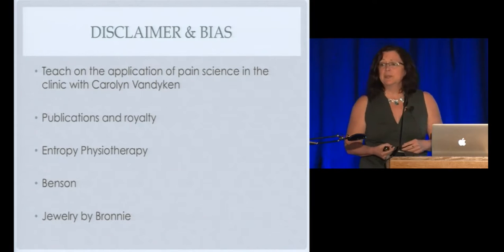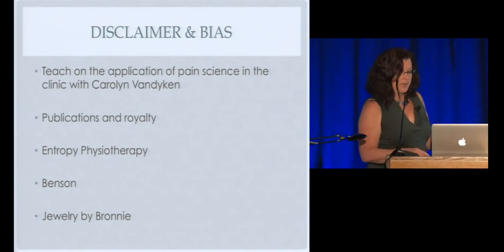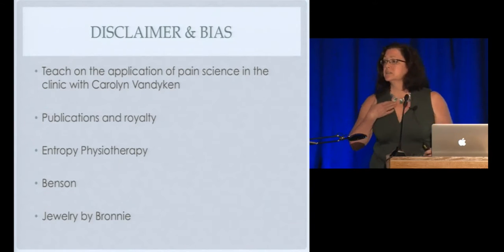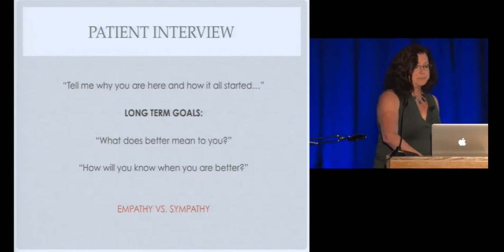Benson, you're going to meet in a little bit, and that's Karen Litzy's cat, who is making his official debut as a model. And the jewelry is by Bronnie, so you should see her because it's lovely. There. Now you guys know everything.